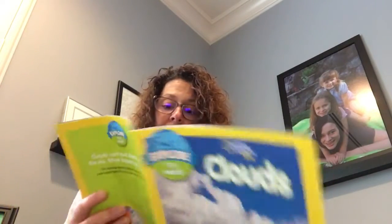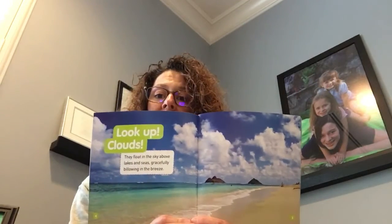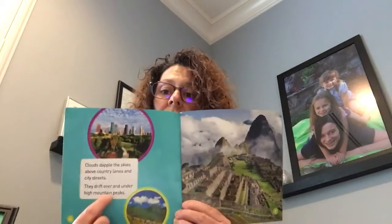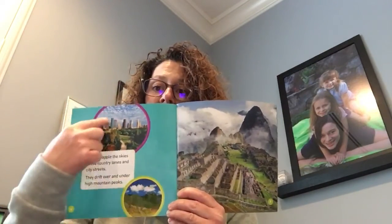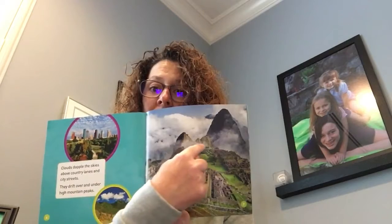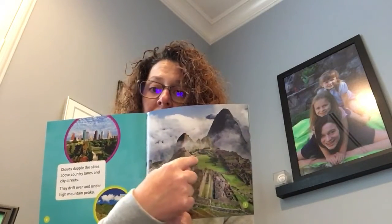Look up, clouds. They float in the sky above lakes and seas, gracefully billowing in the breeze. Ooh, look at that. Pretty clouds, pretty beach, pretty water. That looks nice right about now. Clouds dapple the skies and leave country lanes and city streets. They drift over and under high mountain peaks. So here you can see them over the mountains. Here they are over the city. And look here, they're above the mountains, but they also come down below the peaks in the valleys.